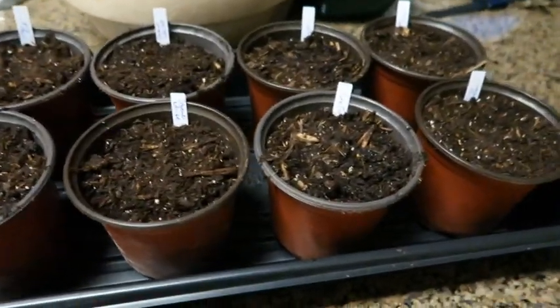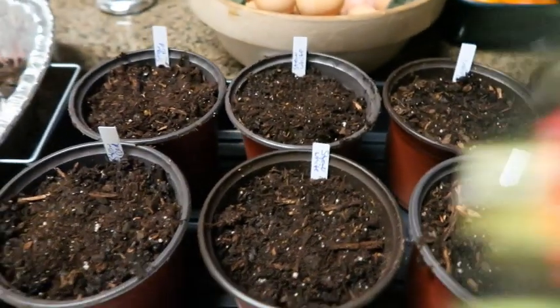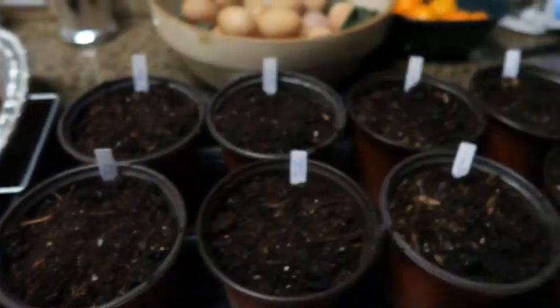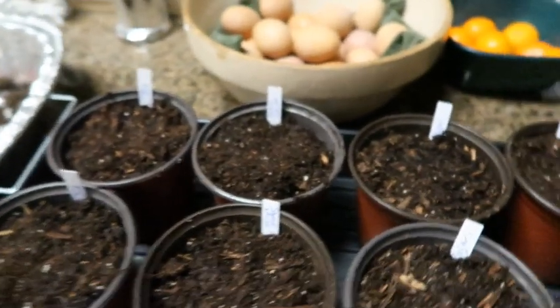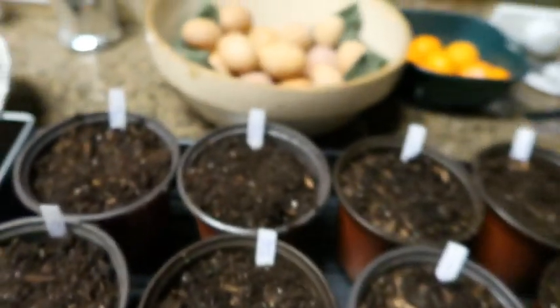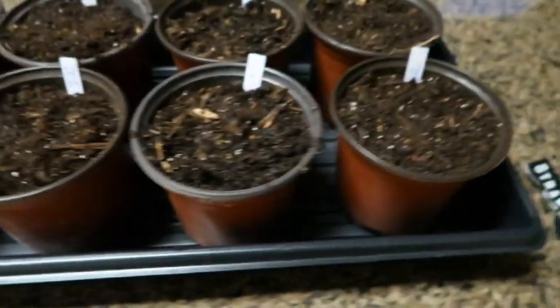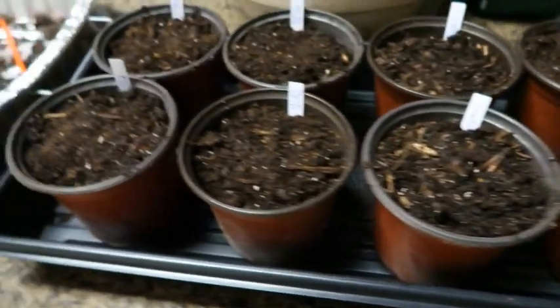And that's that. We have white strawberries, the red Alexandria, Alice's Dream tomatoes. I really like that color. And Kajari melons. So we're gonna see what those do, and I'm gonna get these out to the grow light.